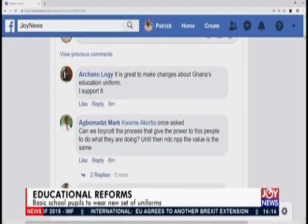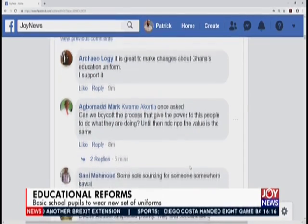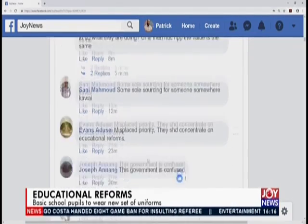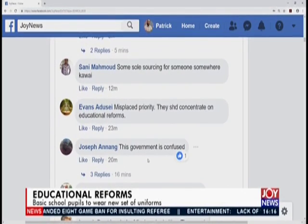Archaeology says, it is great to make changes about Ghana's education uniform. I support it. Agwamaji Mark says, Kwame Akotia once asked, can we boycott the process that gives the power to these people to do what they're doing? Until then, NDC, NPP, the value is the same. Sani Mahmoud says, some soul sourcing for someone somewhere. I like the alliteration there. Evans Eduse says, misplaced priority. They should concentrate on educational reforms.